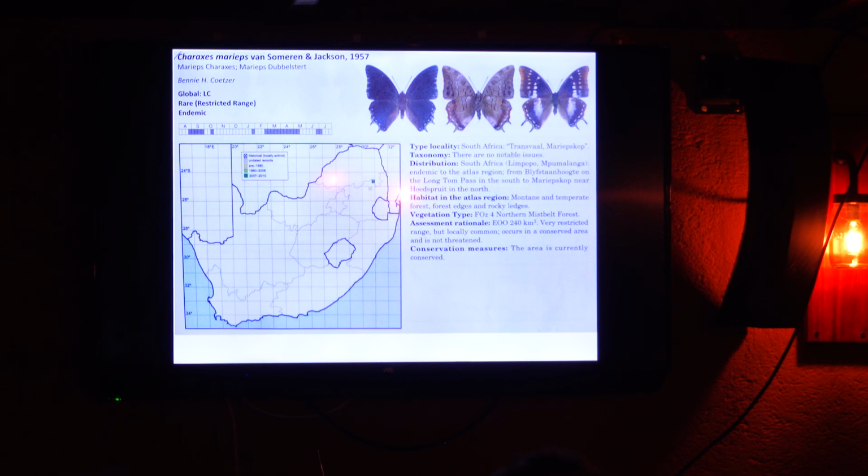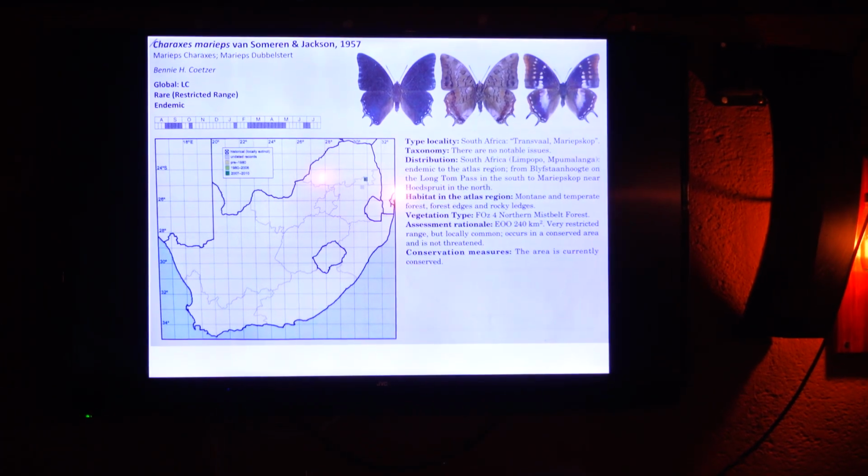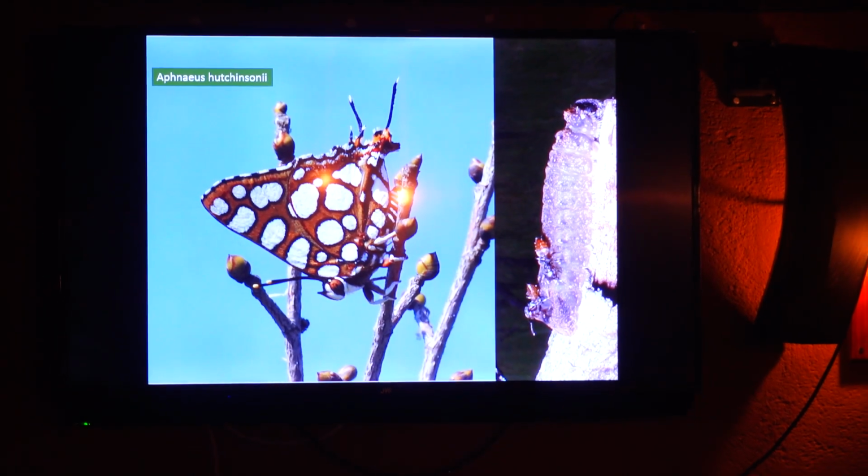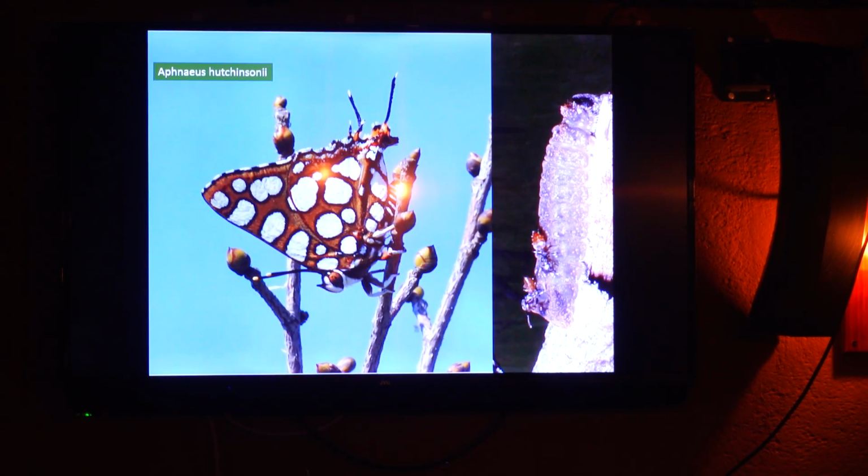So we're sitting in a situation where we've got this special thing on the back of our doorstep. We've got these type of beauties. Aphnius hutchinsoni. Again, you've just got to know where to look for them and how to look for them. But they are spectacular things. And they are incredibly interesting. Each butterfly has a different type of strategy in its life history.